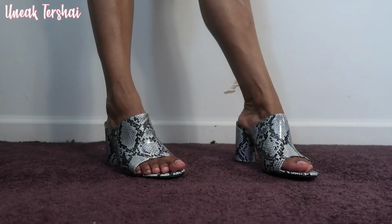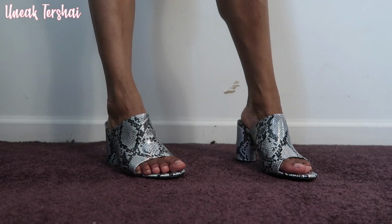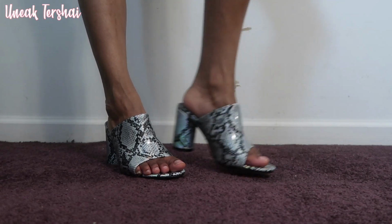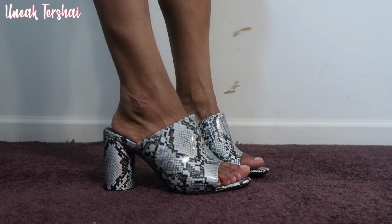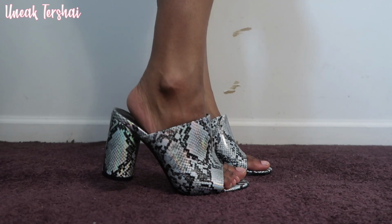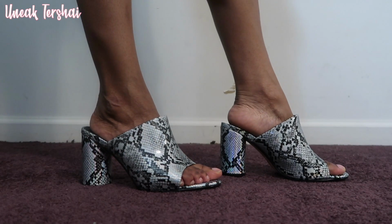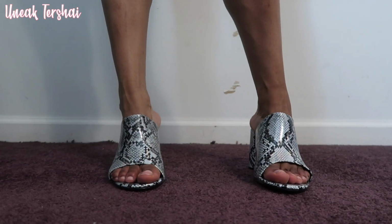Perfect fit. Okay, so these are what they look like. Excuse my toes, y'all. It's a pandemic and I haven't got my feet done, but I just wanted to show you guys what the shoes look like on. As y'all can see, they are a perfect fit for me. I got these in a UK 4, a US 6. They do feel quite comfortable.